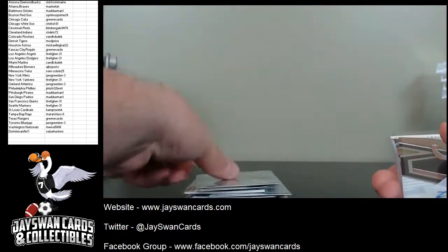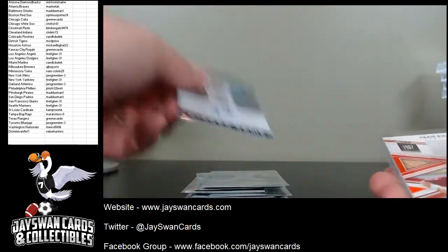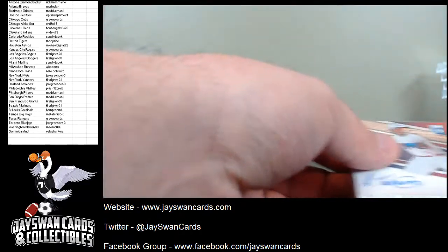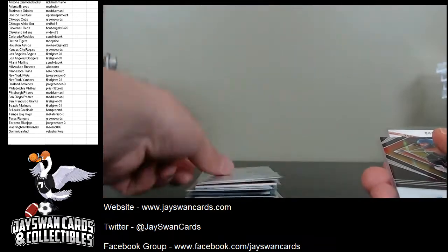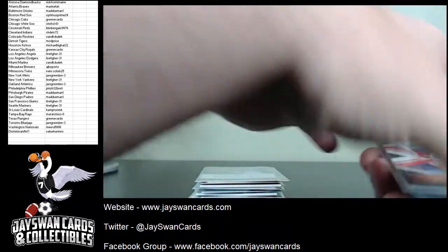Emerson Hancock, Mariners. RJ Dabovich, Giants. Gilberto Celestino, Twins. Craig Biggio, Astros, Patch. Ambioris Tavarez for Dominican. Cade Mecklers, I think that's White Sox. Bradley Beasley, I believe that's Cubs. I'll double check those when I'm sorting.